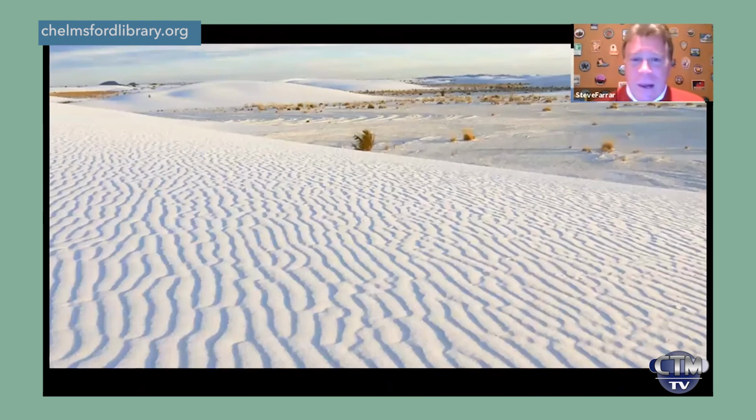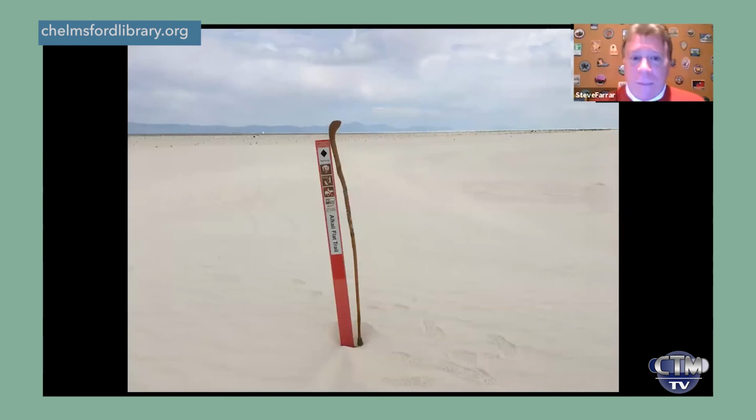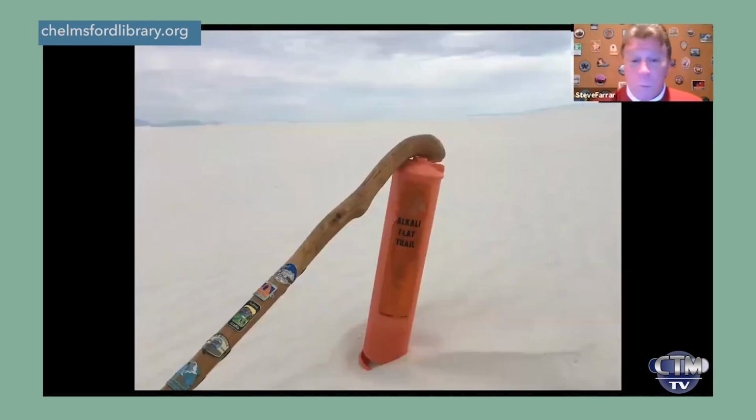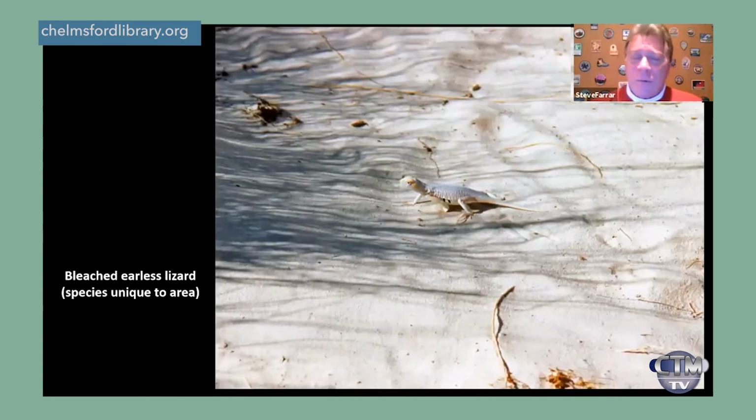So I left the parking area and headed out. There's no trail because the dunes shift. The winds shift the sand. So there's my hiking staff. They have these trail markers that sometimes are up high, but depending on where the dune has shifted, they can be almost covered up. So this one had maybe a foot, 2 feet left, and it was going to be covered. I hiked for 4 hours.